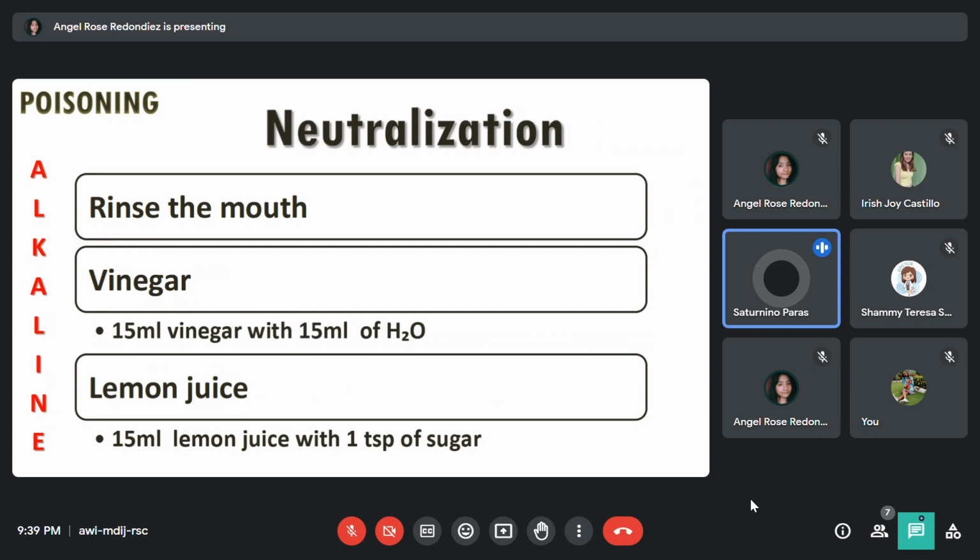Kapag alkaline poisoning naman, yung procedure dun is rinse the mouth, then bigyan ng vinegar, 15 ml of vinegar na ihahalo sa 15 ml na water. Then pwede rin yung lemon juice, 15 ml ng lemon juice with 1 tablespoon of sugar. Next.